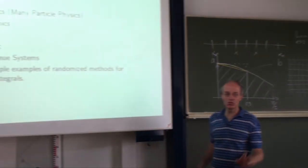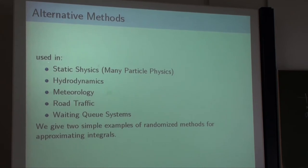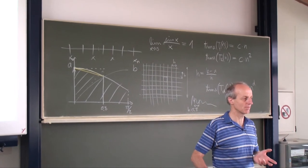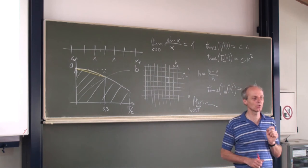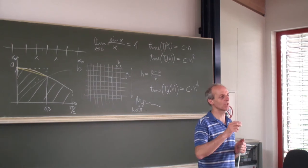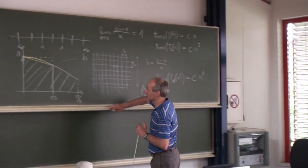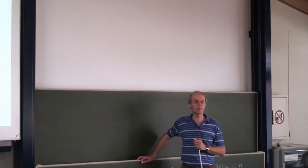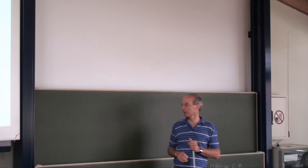And now I show you two methods which are actually superior if you have to calculate high-dimensional integrals. What people then use are randomized methods. Look, we very often do have periodic functions. And we can see in one dimension that the trapezoidal rule, if we have periodic functions, may not be a perfect idea.